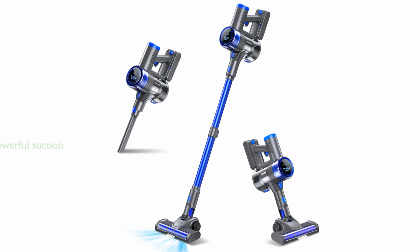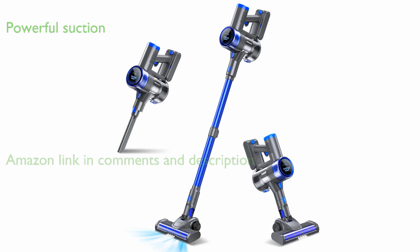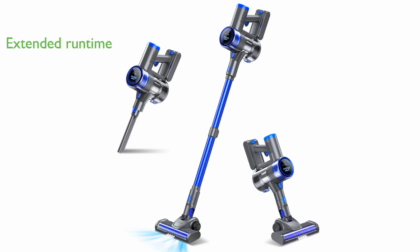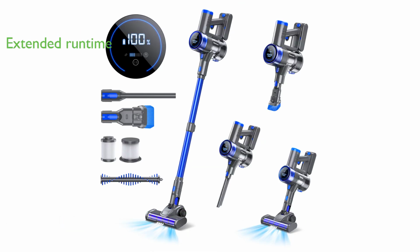The 33KPA Cordless Stick Vacuum Cleaner is equipped with a robust 400-watt brushless motor, offering powerful suction to tackle various cleaning tasks efficiently. With its removable 2,200 milliampere-hour battery, this vacuum cleaner provides an extended runtime of up to 45 minutes on eco mode, ensuring uninterrupted cleaning sessions.